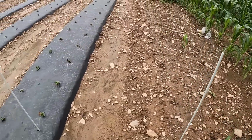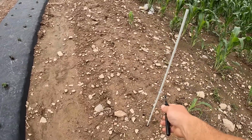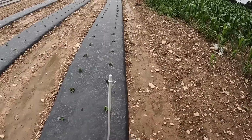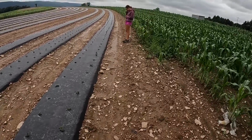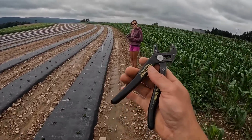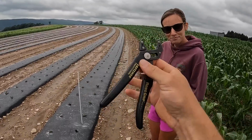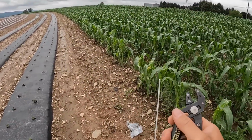on each one of these fiberglass poles. One's gonna be at 18 inches, this one's gonna be at 36 inches, and then the wire can run right through there. But the problem is, Sammy is too little to be able to squeeze that little clamp. So I had to get her a Sammy-sized set of pliers, and now she can pinch them without hurting her little fingers.